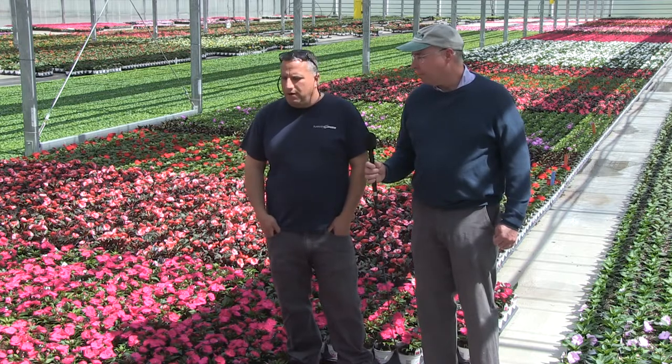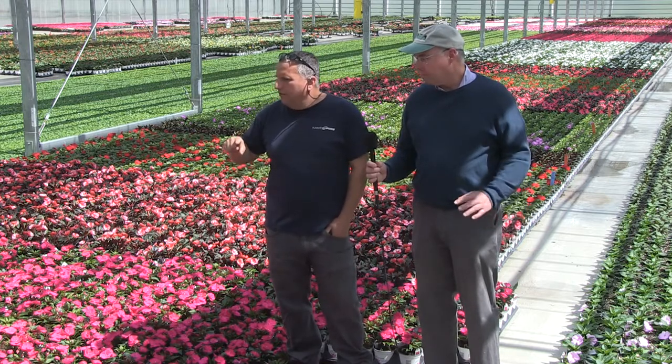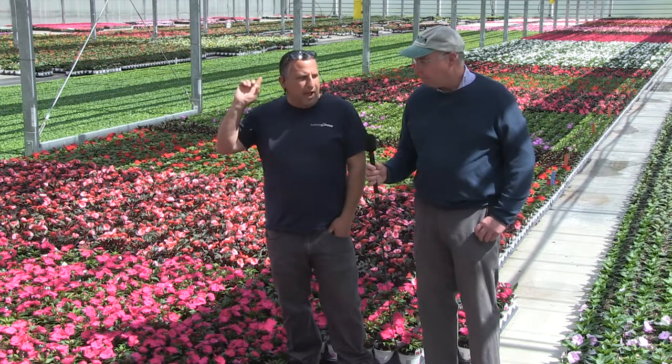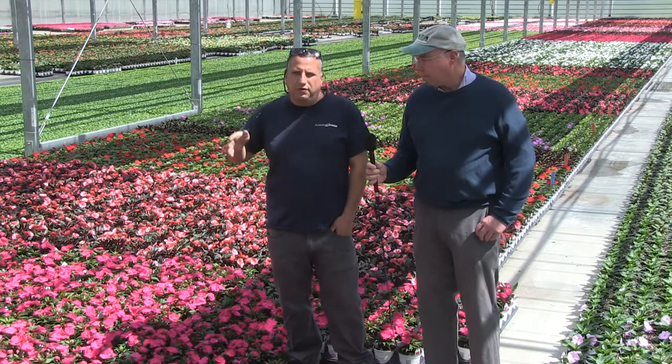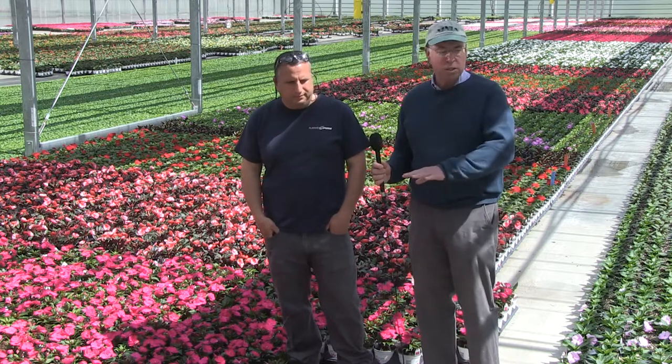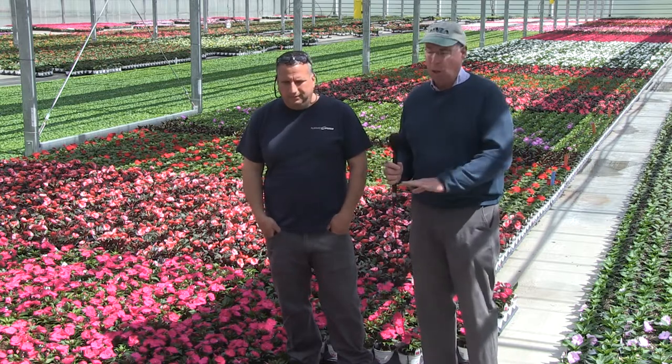And then we are changing over to the next crop, which will be mums, chrysanthemums, which will go outside. Most of those are field production or garden mums. And the facility that you see right now will probably be poinsettias. So again, the space is never without plants. It's always being used, and so they're always making use of the energy and the investment that they have.